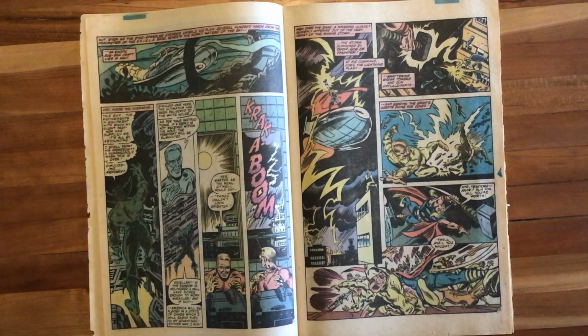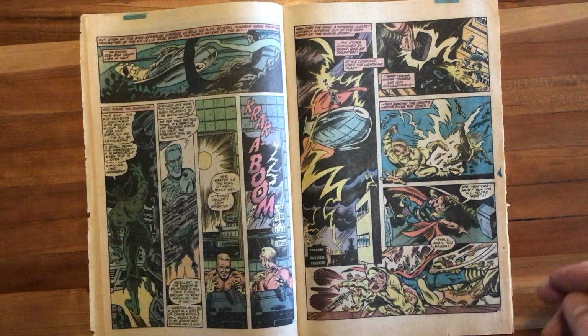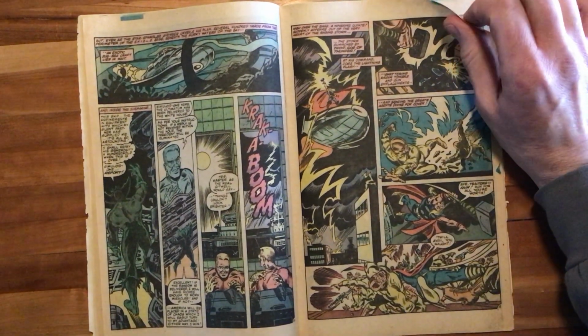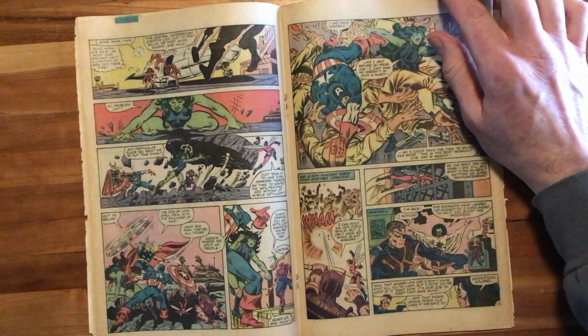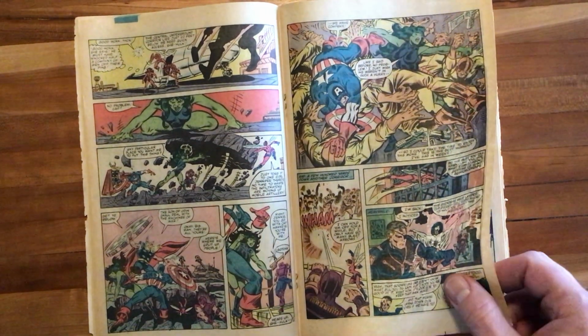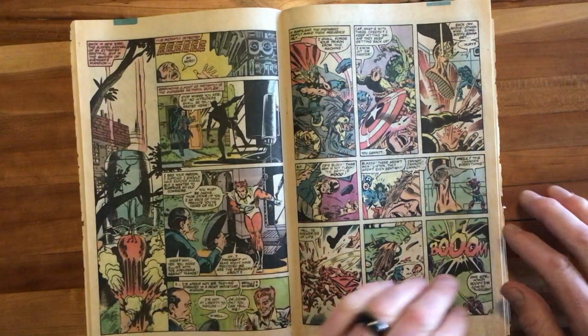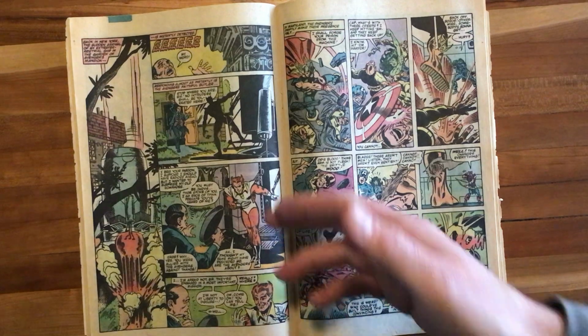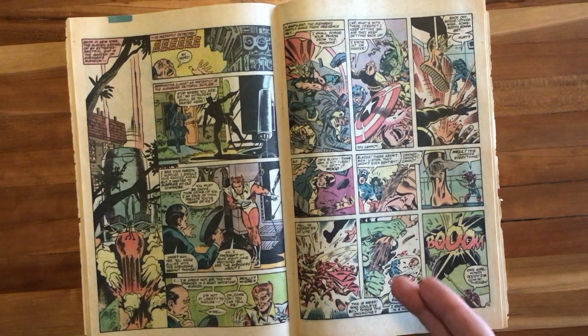Stern is building his run now. These are the early issues of the Stern run, and with each story he's just building this growing continuity, with the help of Milgrom and Sinnott on the art chores. And Plant Man is the foe in this one. And we have the introduction of Star Fox, Arrows from Titan.